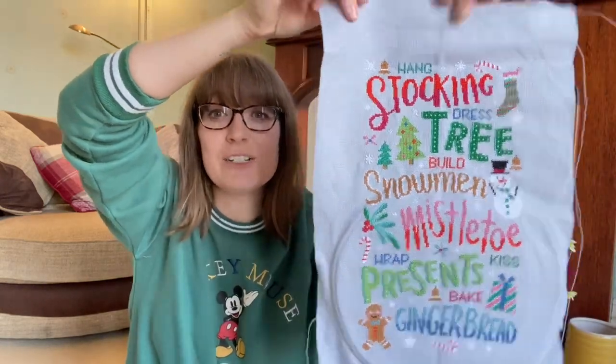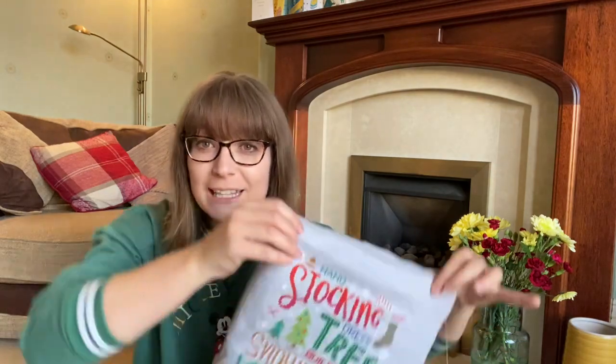I've really enjoyed stitching this one, and I've loved doing it as a stitch along with others as well. It's been lovely seeing everyone's little finishes popping up. I think there's still quite a few people to finish, so I'm really looking forward to seeing those. But yeah, that one is done.